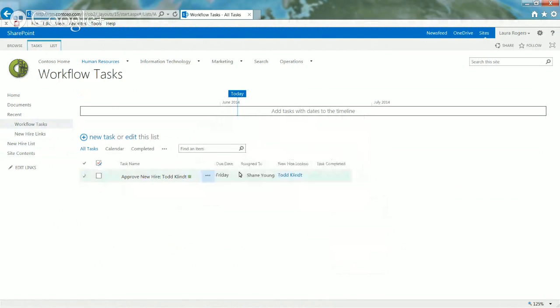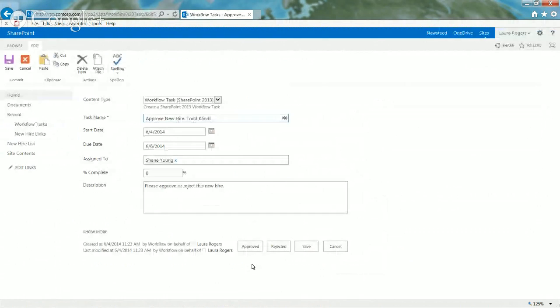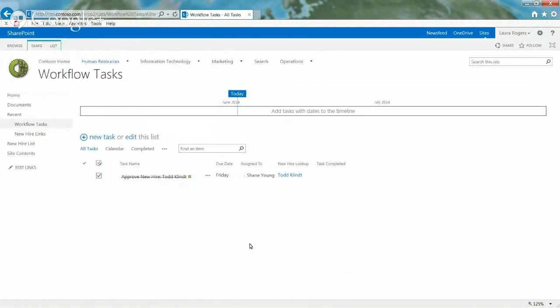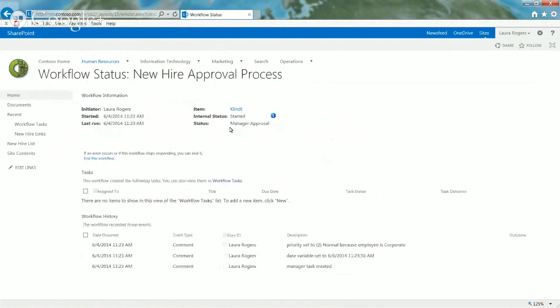All right. So now Shane is supposed to approve this new hire called Todd. So he has to go into this task, hit edit, and then he's going to hit approve or reject. When he hits approve, the workflow is going to move on to the next thing. So let's go back to the new hire list and see what it's doing. I'll just refresh that. Go in here, and it says it's in progress. So it shouldn't be waiting anymore. Let's see if the workflow task actually ran.